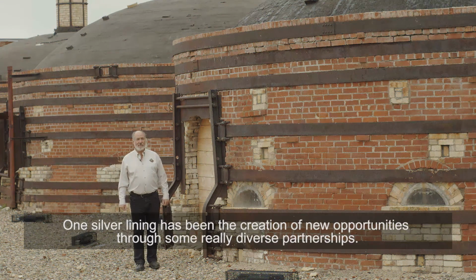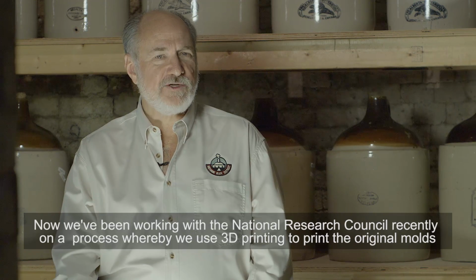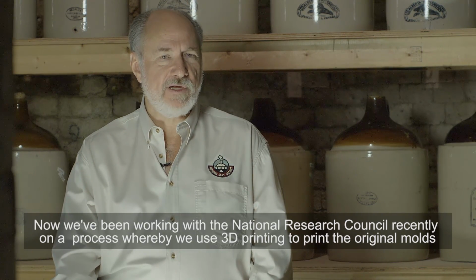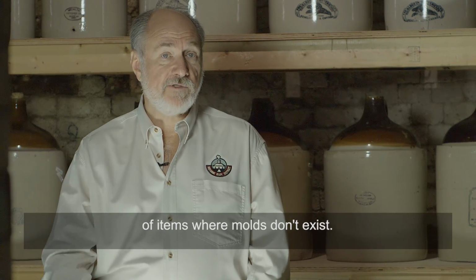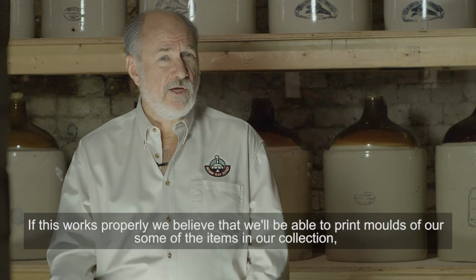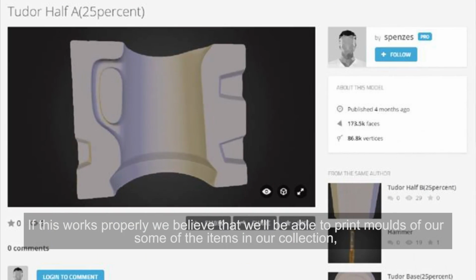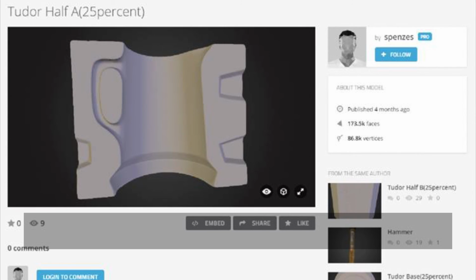One silver lining has been the creation of new opportunities through some really diverse partnerships. We've been working with the National Research Council recently on a process whereby we use 3D printing to print the original molds of items where molds don't exist. If this works properly, we believe that we'll be able to print molds of some of the items in our collection. Items that haven't been seen for 50 years, that haven't been on the market for that time.